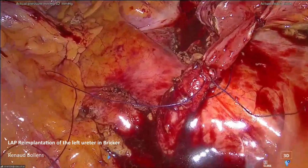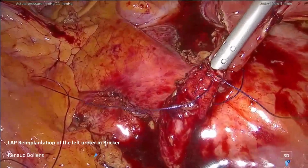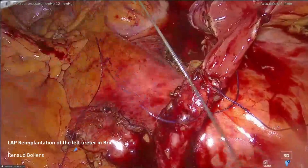Give me, do we have a grasp, two grasps? I can use this. So, I have to enter on that side with the guide wire. Yes, I give you this. Give me the guide wire, another grasp, please. Now we have to place, you can already put the double J on the guide wire on your side.